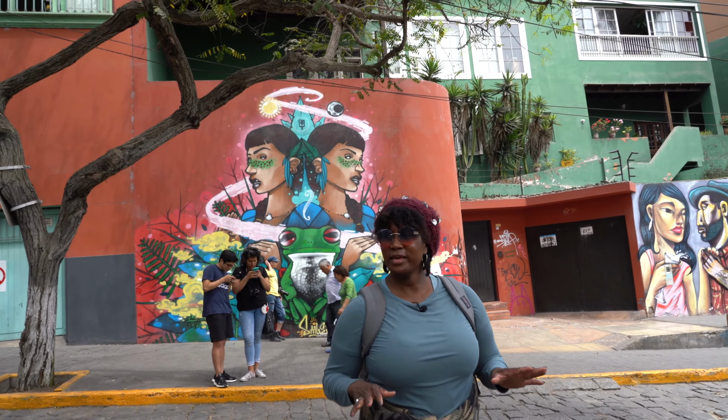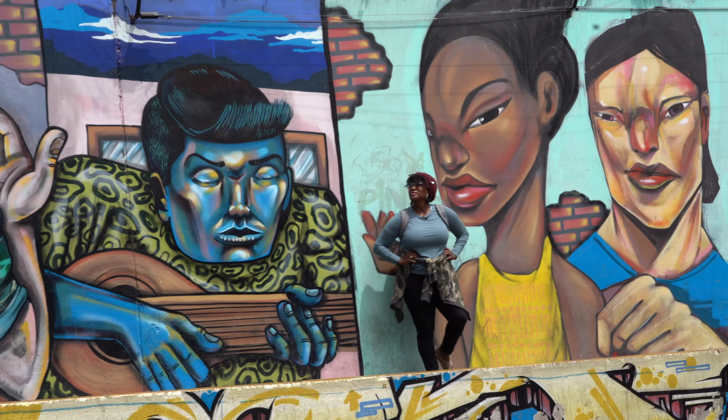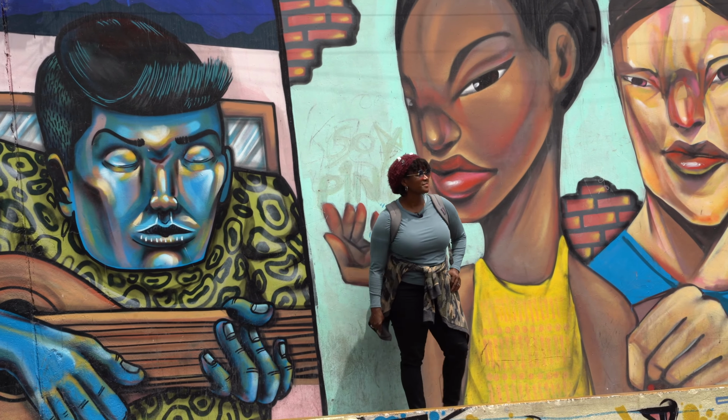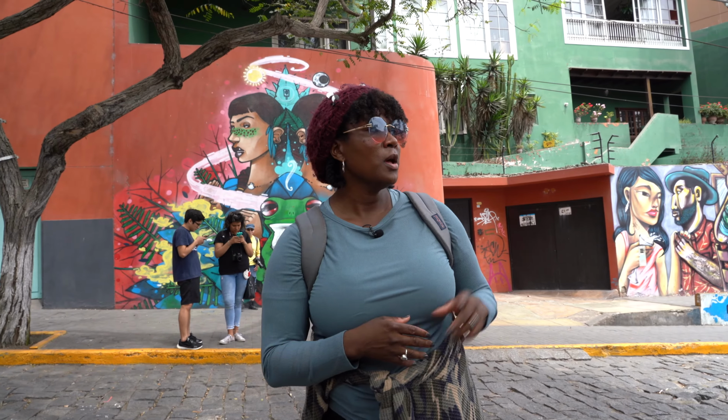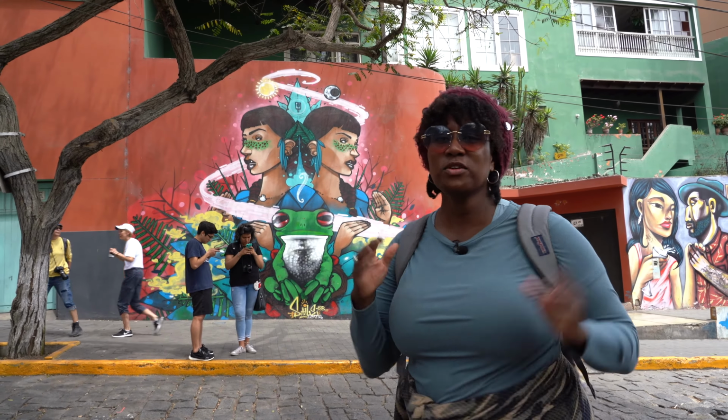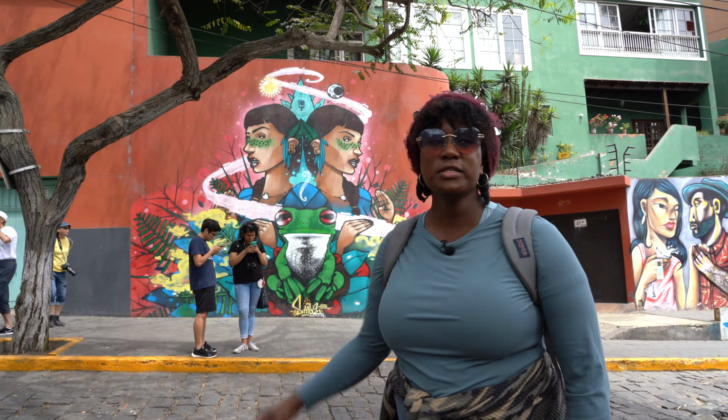Right now we're in, I guess it's an art mural district. There are actually art murals all around Barranco and Miraflores and different parts of Peru here. But apparently this was one of the first originators of it. And how it started was, it was based off of contests for different artists to post their work, and it kind of spread throughout that.